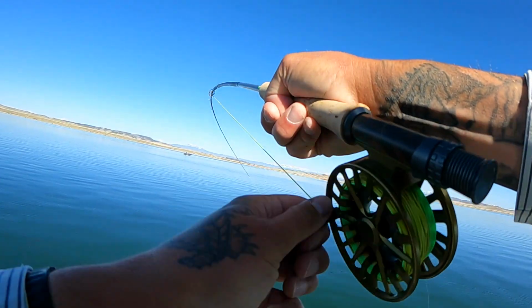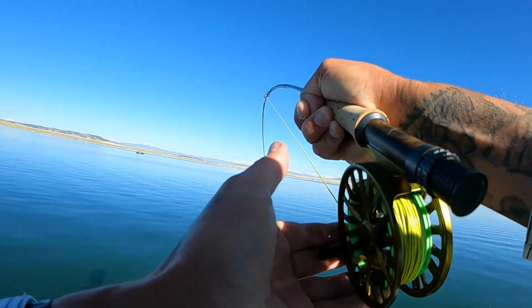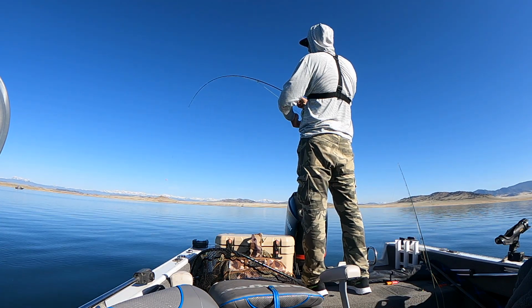All right guys, fish number two. Same situation, I looked up and my indicator was just gone. Looks like another nice buck. Same fly.